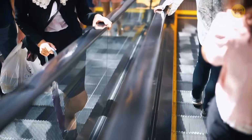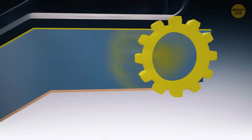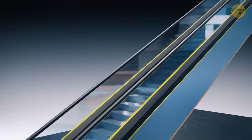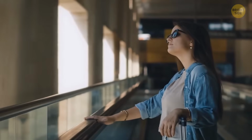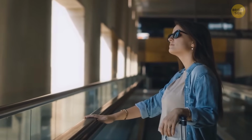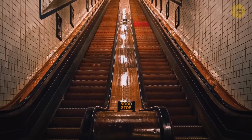Now, the handrails are usually moving faster than the escalator itself, because the gear wheels that drive the handrails are intentionally made a bit larger than required. The rubber on those wheels tends to wear off with time, so if the handrails are moving at the same speed as the steps or even slower, then you're riding a rather old escalator.